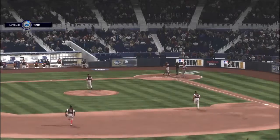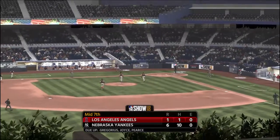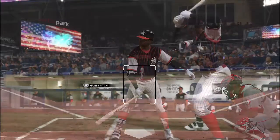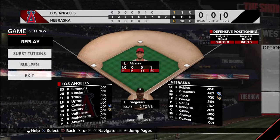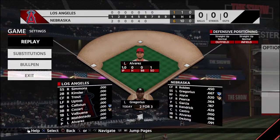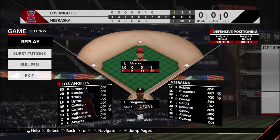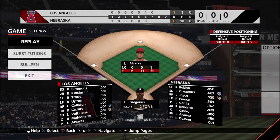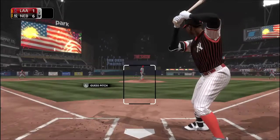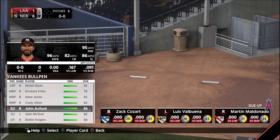And he's got another one. 13 strikeouts now, and the inning is over. Here's Didi Gregorius. So far, 2 for 3. Thinking John Axford will probably come in now instead of McGee. The shortstop, Didi Gregorius.